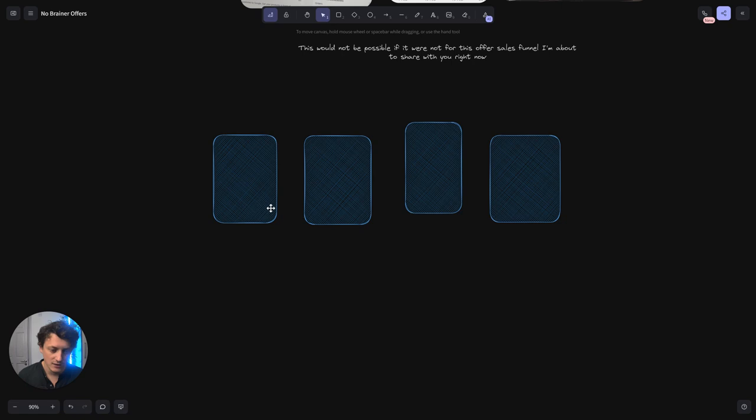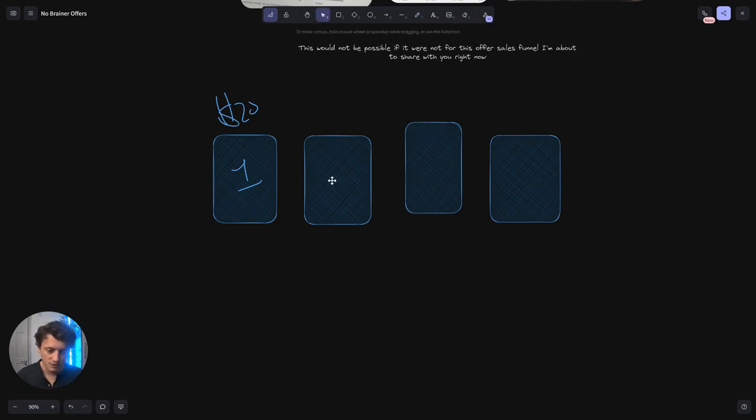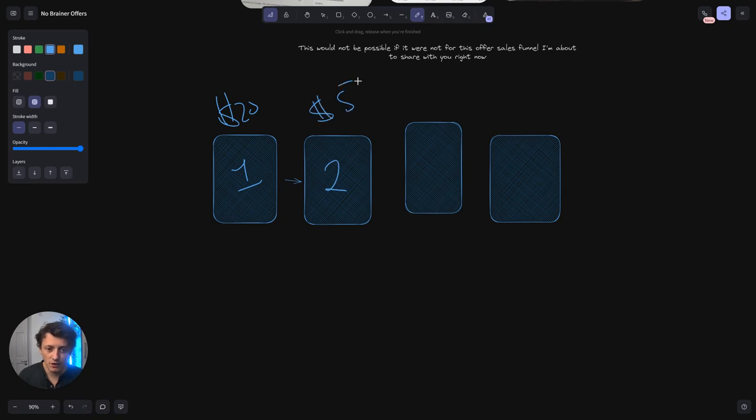So the idea is, on the first page of your website, you are selling your Tripwire, your low-ticket product, right? This would be your $20 product to get the customer in the door. And this is what we put the offer on. We've just built the offer for this one. That customer will then go ahead and buy, and be pushed to the thank you page, right? The thank you page is basically going to be another upsell product. On this page, this is going to be the $50 product.